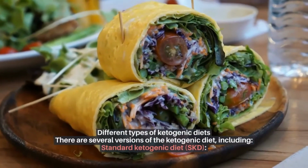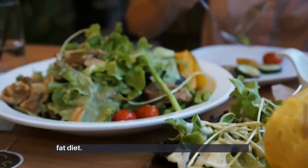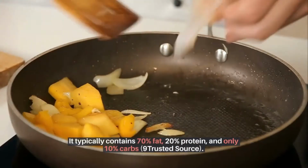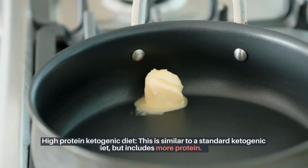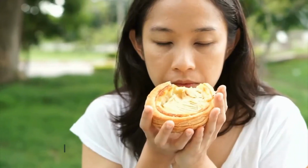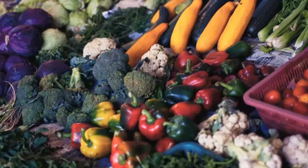Different types of ketogenic diets. There are several versions of the ketogenic diet, including the standard ketogenic diet. This is a very low carb, moderate protein and high fat diet. It typically contains 70% fat, 20% protein and only 10% carbs. High protein ketogenic diet. This is similar to a standard ketogenic diet but includes more protein. The ratio is often 60% fat, 35% protein and 5% carbs.